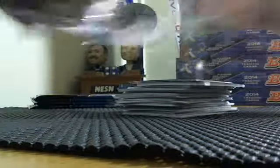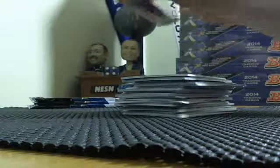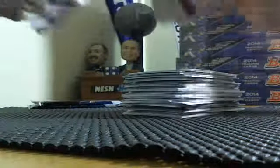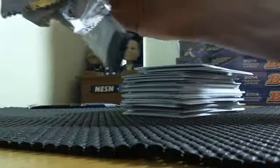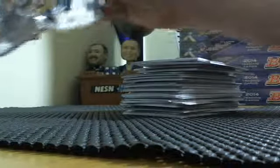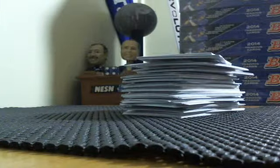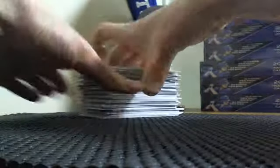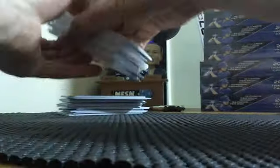This half looks a little nicer than the last half, guys. How's it pausing, guys? Is it just lag? This half looks a lot better than the last half, guys. Here we go, second half of box one.